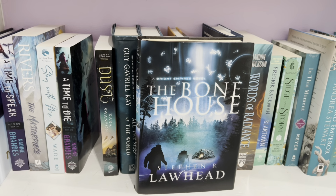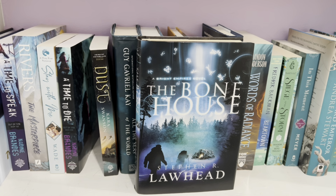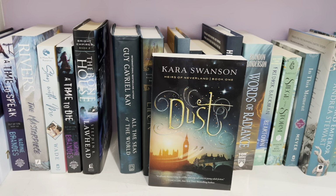The Bone House by Stephen Lawhead. This is book 2 in the Bright Empire series. I finished book 1 last year, which is The Skin Map. I highly recommend. Christian adult fantasy, whimsical, twisty, turny. I'm here for it. Dust by Kara Swanson.